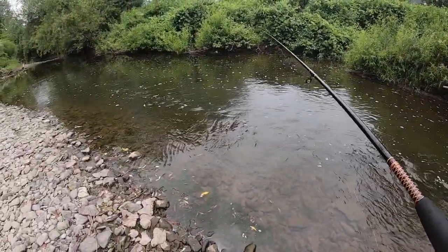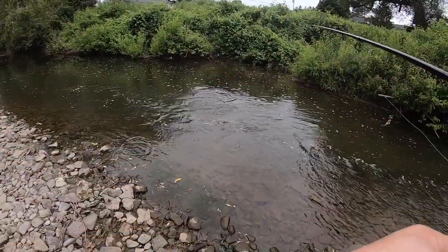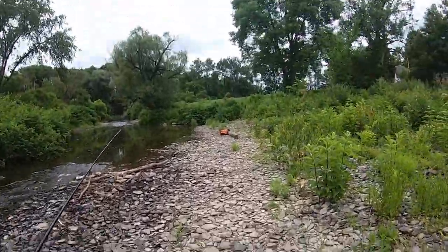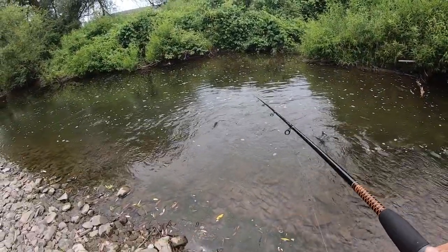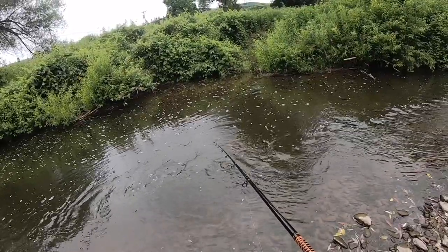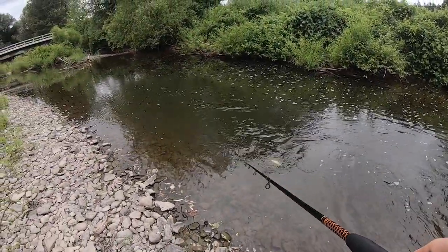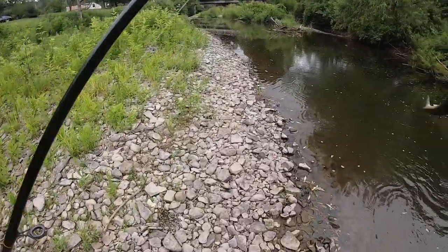Let's figure I come over here where there's a little current. They should be sitting here waiting for food. There we go, we got another one already. Nope, just came right off. You might find the whole pool of white suckers, boys. Might have just found the pool. There we go. There's another one. Another white sucker.